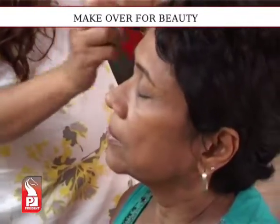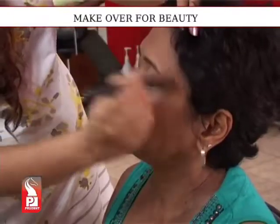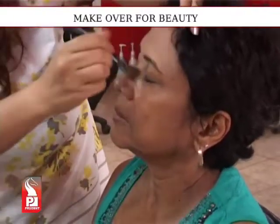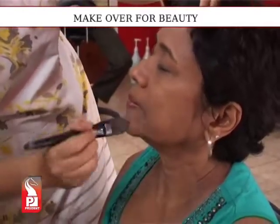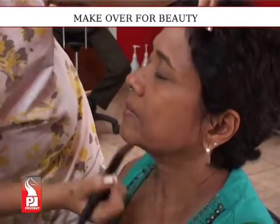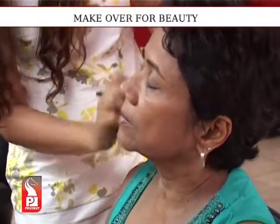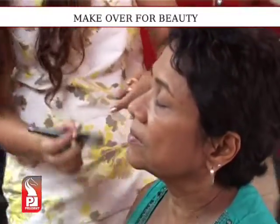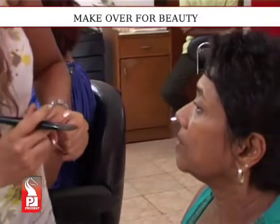This is foundation over your primer. There we go. I always do use highlighters on my eyes. I'm going to use a little bit of a powder foundation as well, because it's essential to compress the makeup.